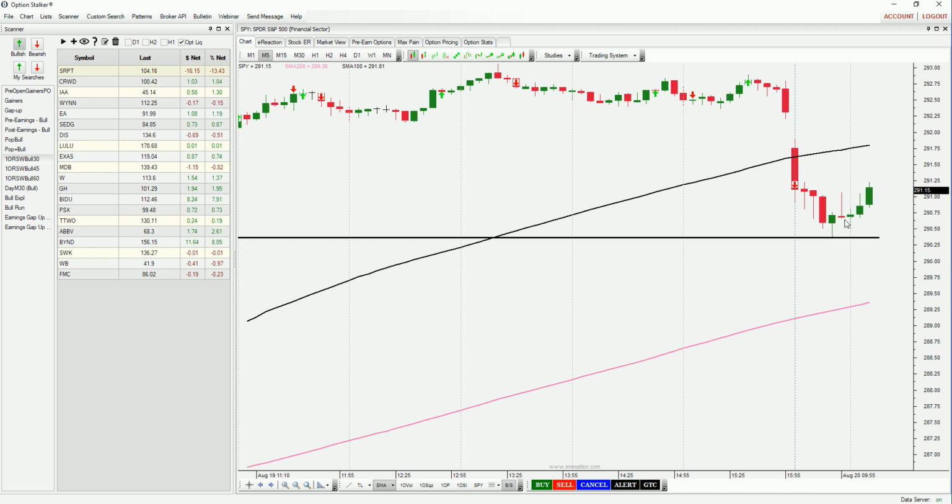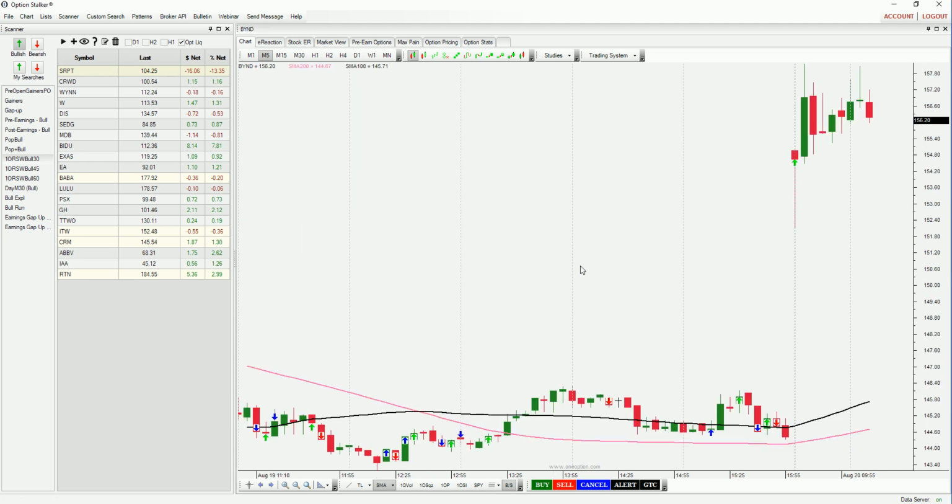Right here in the chat room, we were all aware of it, we were mentioning it, and we bought some stock. So two of the stocks that we're in right now, BYND. You can see this nice uptrend here. I want this to continue, and if it's breached, I am going to stop out of the position. I'm long right in here, and it is a volatile stock with an upgrade today.